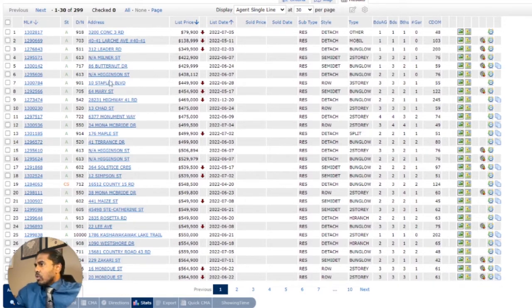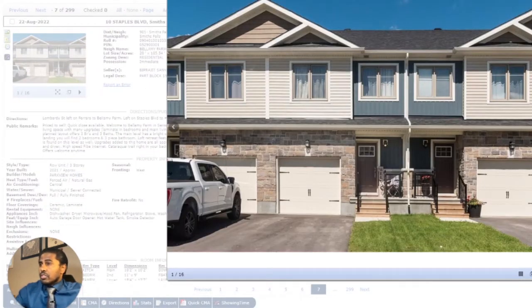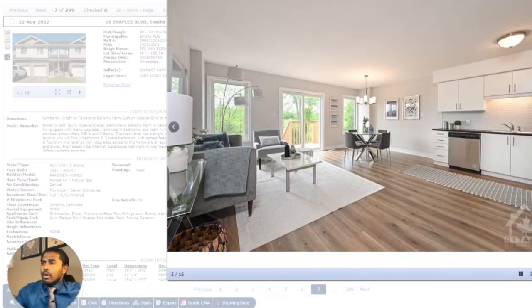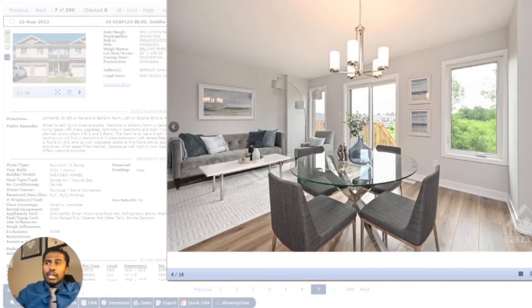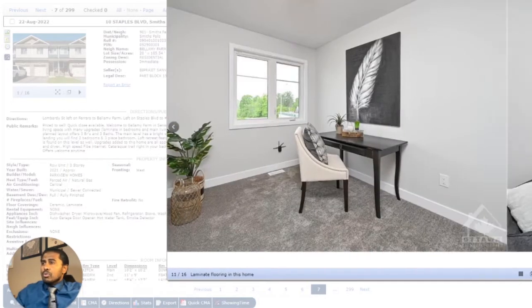Let's take a random one here, 10 Staples. This one I'm actually looking at for a couple of clients. It's a really good steal deal. It's a 2021 built property, really beautiful. It's a townhouse in Smith Falls, which is about 40 minutes away from Ottawa, and it's an area that's really developing. Look at this. It just looks brand new, beautiful, right?